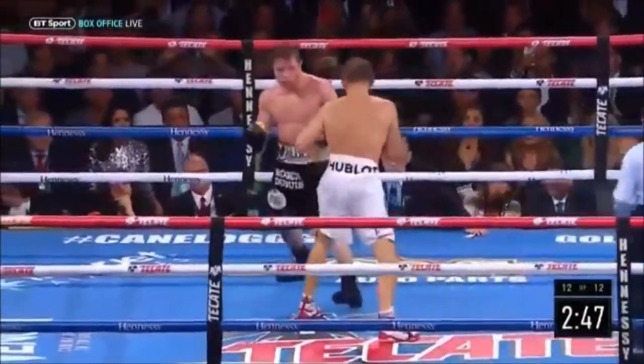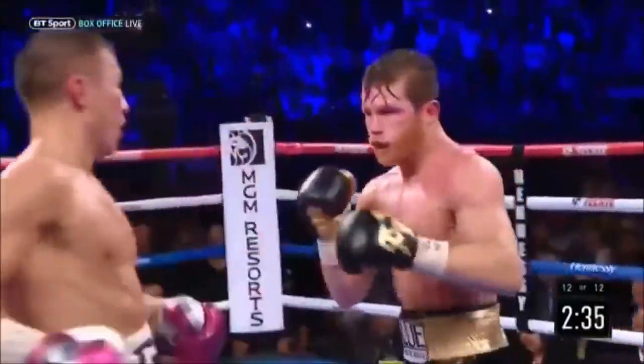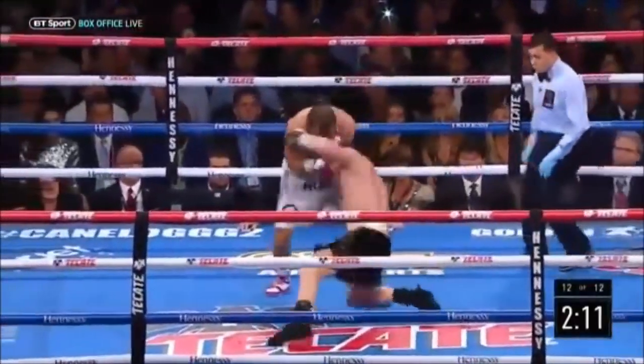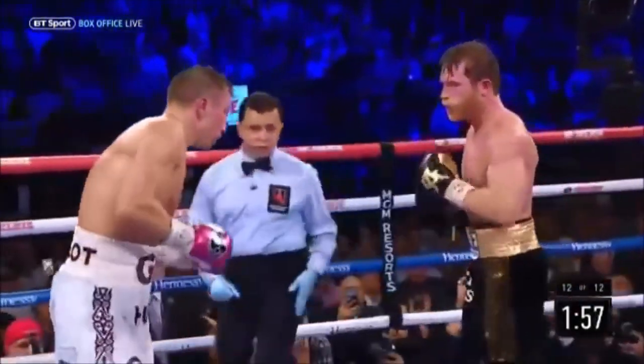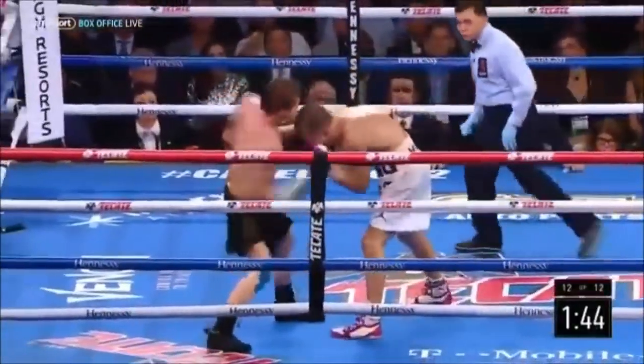Great right hand, though, from Alvarez. But here comes terrific power shots. Oh, good shot, Golovkin. Great uppercut. Falls to the ground. That's a slip. Crying even now. One final. Even though he's been forcing the pace, oh, good, and a lovely uppercut.